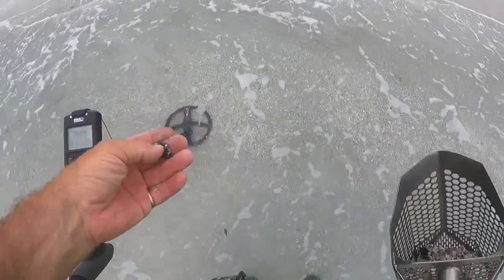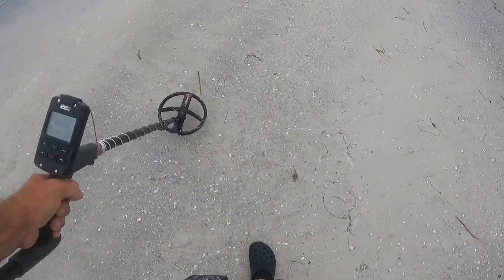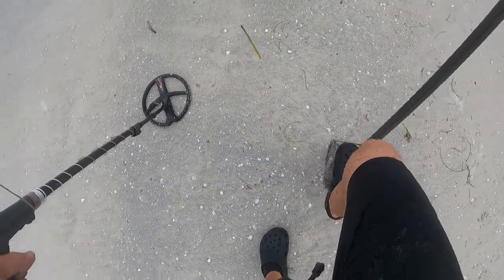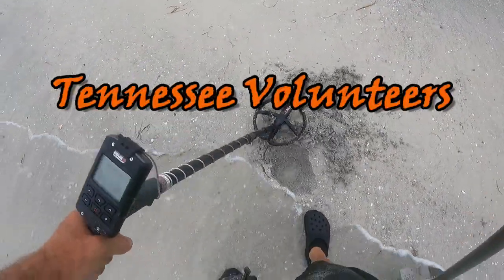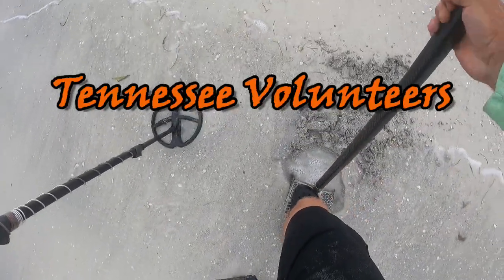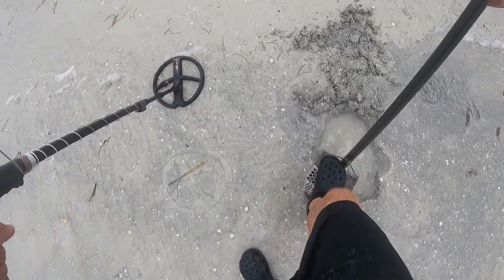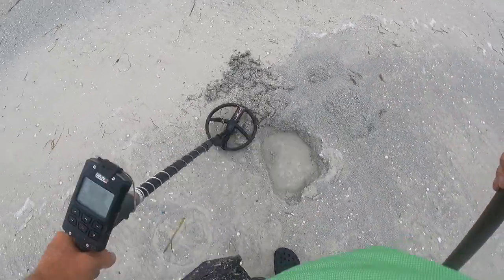Pull tab. Deep sound. 75, deep sound. I'm just going to dig it because it's a deep sound. It went from 75 to 83. 93.